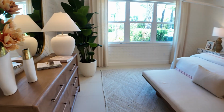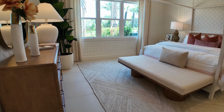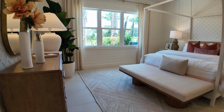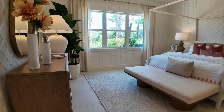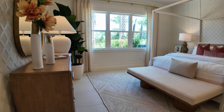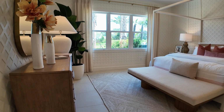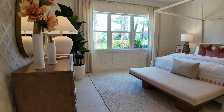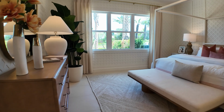And I can totally picture myself sitting in this little chair here, drinking my morning coffee, doing my gratitude journal, looking outside of these beautiful windows here, checking out my pretty landscaping, looking outside at my pool, and just really having gratitude for living the life of my dreams.